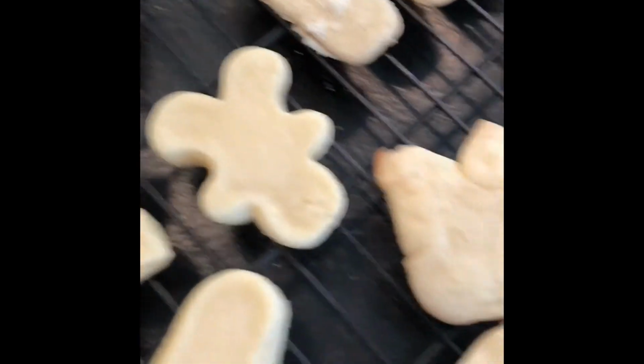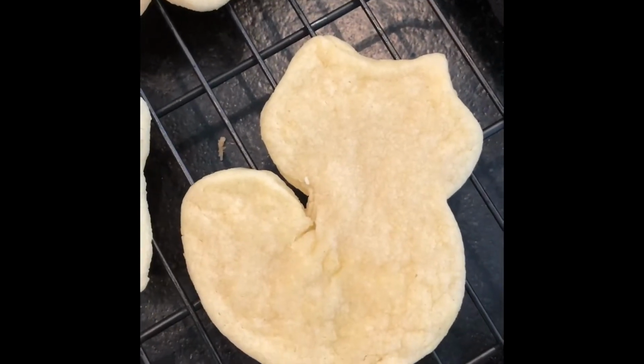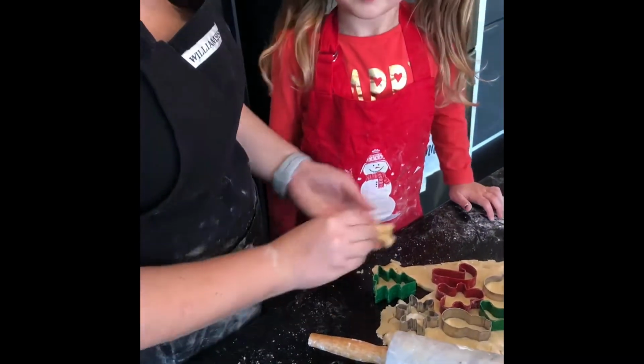Snowflake down! Ah, H came out good. A lot of H's. Uh-oh, look, we lost the top of the crown. This kind of looks like a kitty cat. No, it's a fox. Oh, that's what I was going to say. It looks like a cat because I see the two ears. It's a fox. Oh, it looks good.